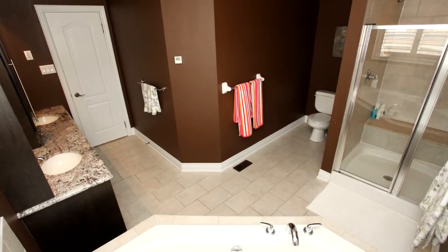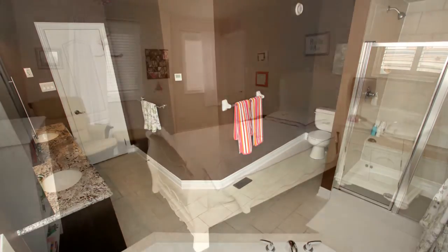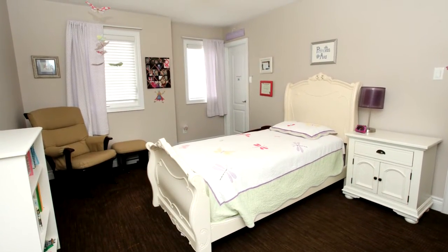The basement is unfinished and has three separate living spaces. Don't miss out on this opportunity to own a home that has it all.